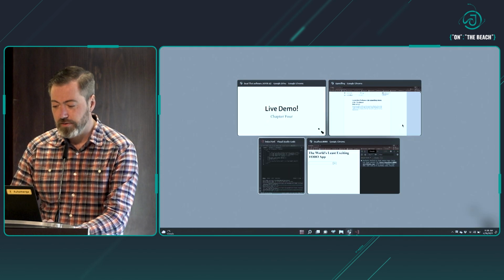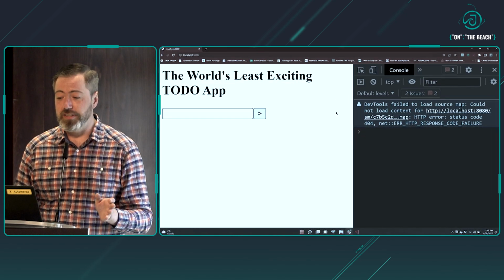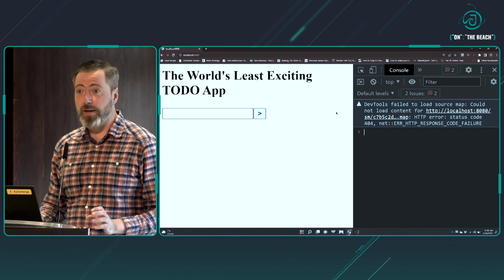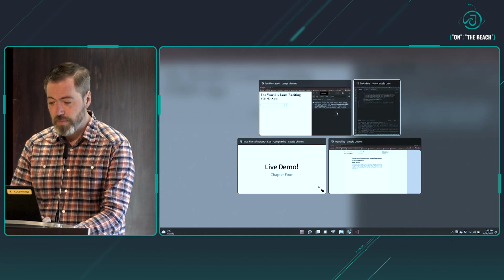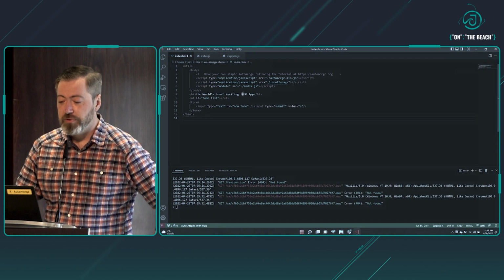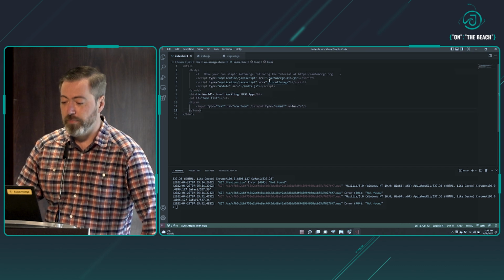Now, okay, this is where we get to the live coding. I talked a lot about CRDTs and applications, so we are going to build the world's least exciting to-do app together here on stage. I'm going to start by showing you the whole source code. This is what we have so far, okay? It's literally just an H2, a UL, and a form. That's the whole thing. And then we've imported Automerge and this local storage wrapper.